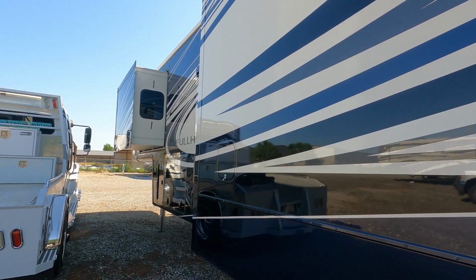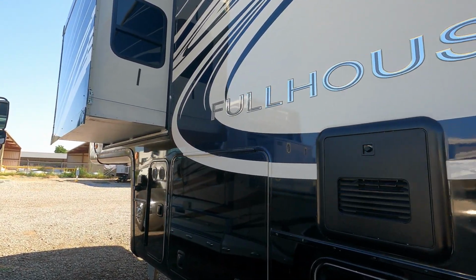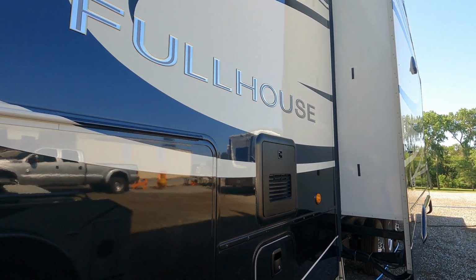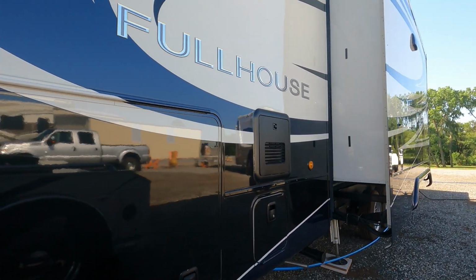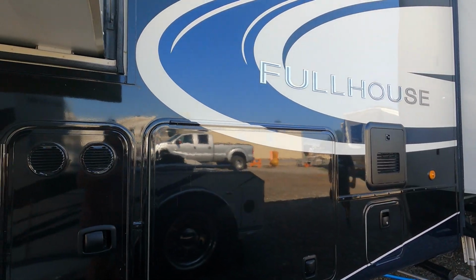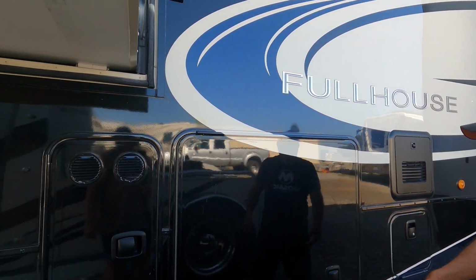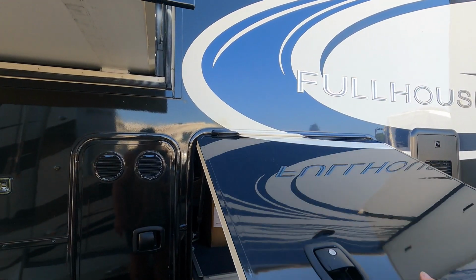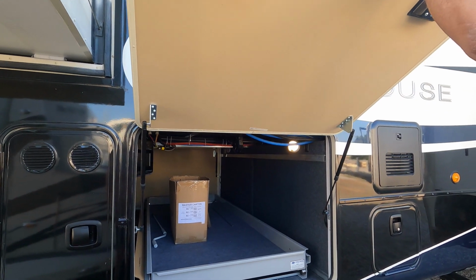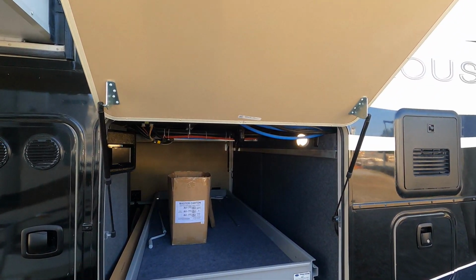This is, of course, full body paint, so a lot easier for Ricky to take care of. In here, come open this up, Ricky. Open this up. We have larger storage in this unit than we did in the Raptor. A lot bigger undercarriage storage. And our tray will roll out from either side.